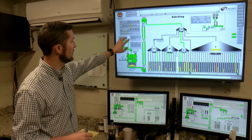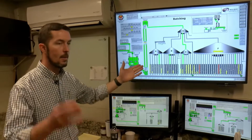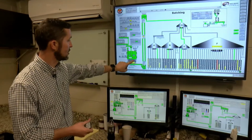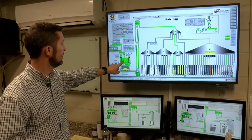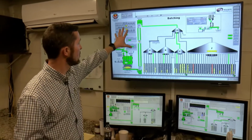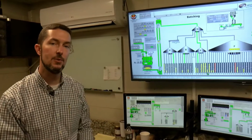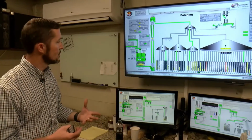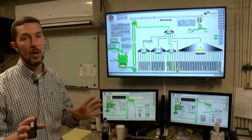Just like it shows on this screen here, those micro scales and the major scale both fall into the mixer at the same time. So it's green, it's actually waiting. The mixer is turned on, but it's currently waiting to receive these micro scales. So once all the major ingredients have been weighed out, once all the micro ingredients have been weighed out, and they fall into that 4-ton mixer in the floor, it's going to go in there and just get completely mixed up. So it goes in there for about 90 seconds. About 90, depending on the product, it'll vary.